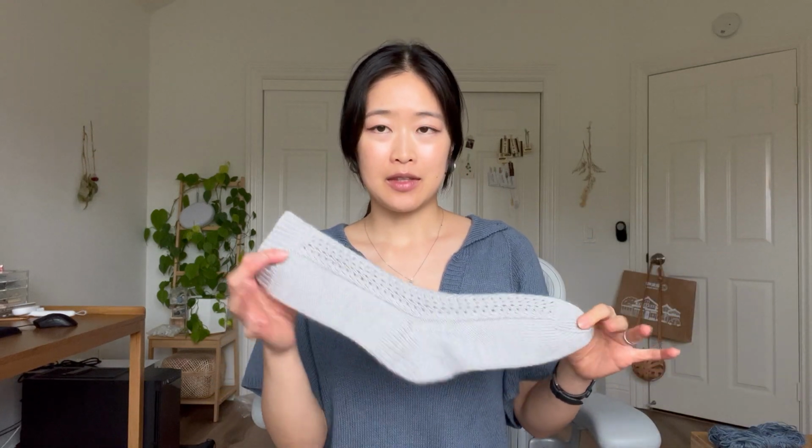But yeah, these are the Stella socks by, what's her name? Inka Järvikangas. I'm sorry, that's definitely said wrong, but I thought I would try. The yarn, I used Purlsoho's Posy, and that yarn is 75% superwash wool and 15% cashmere, 10% nylon. So this yarn, it's incredibly soft. Like, I just want to rub my face all over it.